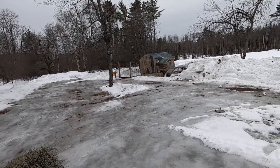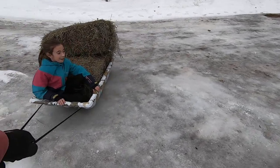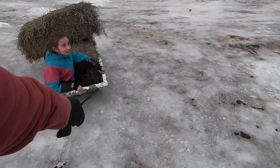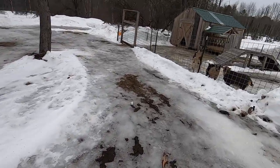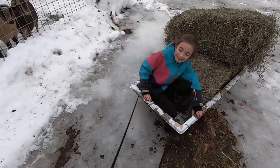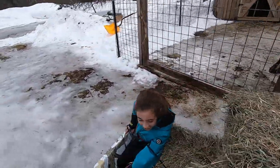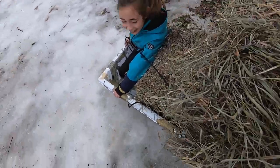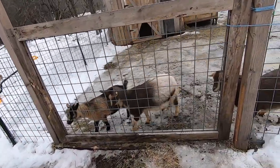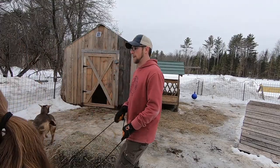The goats are saying, would you two stop fooling around and get the hay over here? I'm glad I sat this way. Look at that. Oops. Whoa, Nelly. That's ice for you. Does that look like good hay, Willow? Does that look like good hay? What? I hope you didn't have any babies in there.